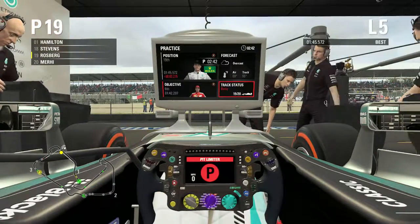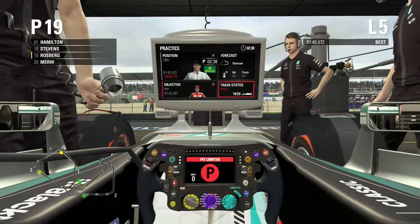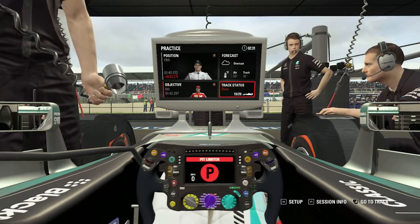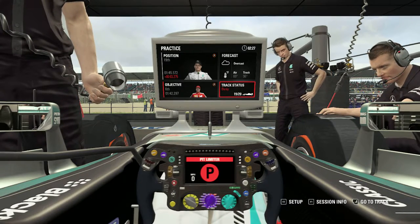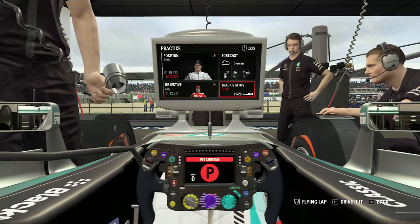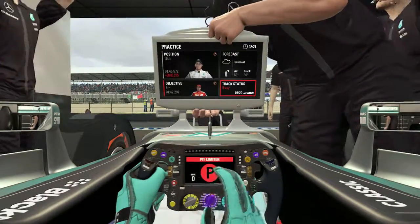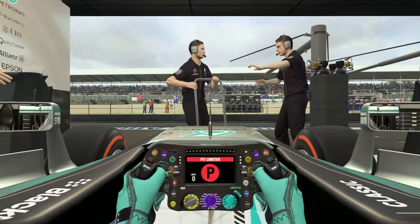Alright. I'm in 19th. My objective is 6th. Hold on. I'm gonna try and reposition myself in my chair so I can do this better. All right, let's go back to the track. Drive out. Let's see if we can keep my hand from falling asleep so I can do a full lap without having to shake it out. That's gonna be tough for the race.